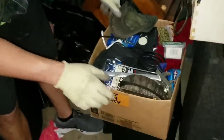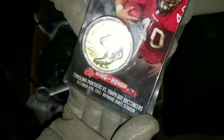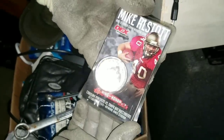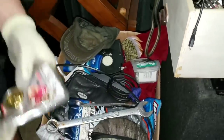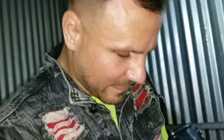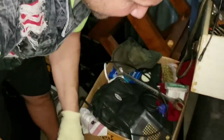Let's see what we have right here. I need supplies. Oh, look at this. What is that? That is Mike's Ring of Honor commemorative coin. That's gold. Carolina Panthers versus Tampa Bay Buccaneers. Okay, it's made in China, but still, that's worth something. All right, look down here. You hear that? What do you think it is? It's not glasses. Ready for some nailing? You can just consider that a great place to hide nails. You all just got nailed right there. A bunch of crazy stuff.